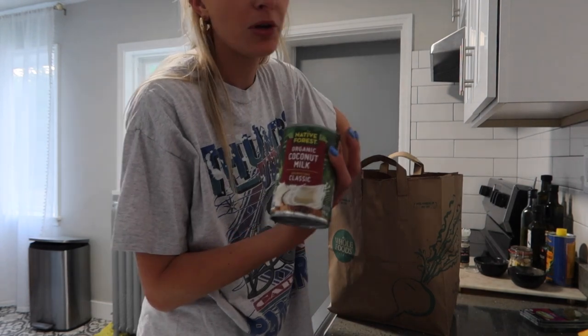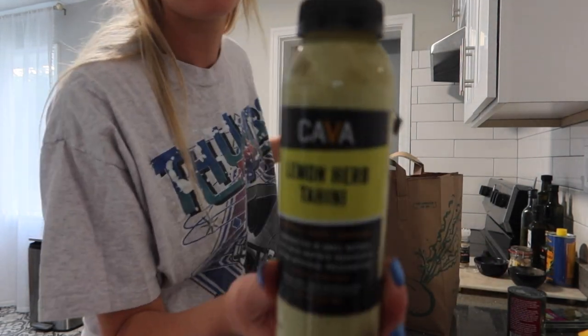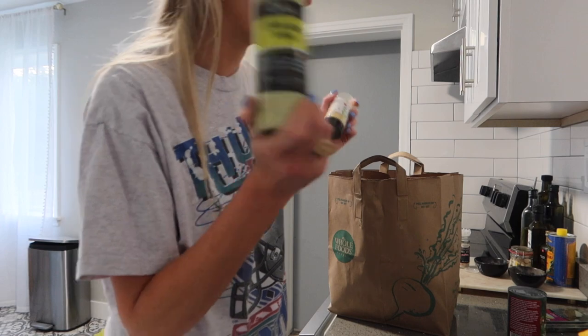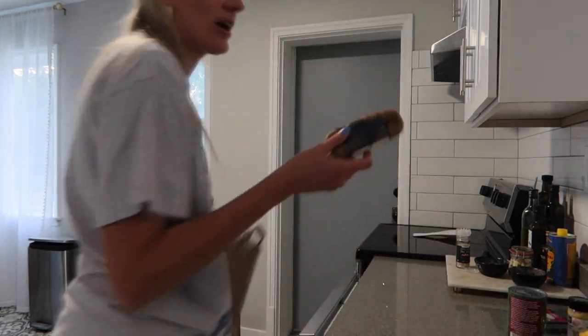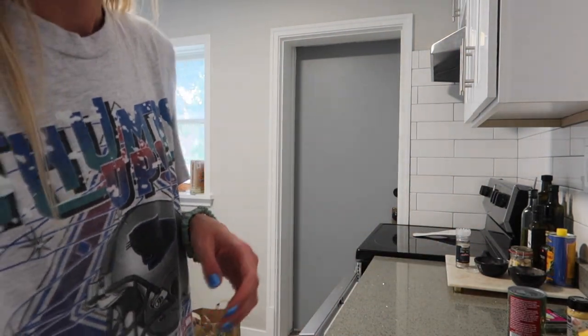I got coconut milk for dinner tonight. I got this lemon herb tahini dressing from the brand Kava. This is really good, really freaking good. It's like $8 though, but it's really good. I got ground mustard seed for the chickpea chicken salad. And then I also got these filled roast vegan sausages.